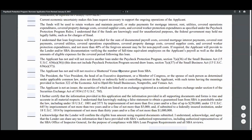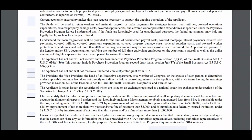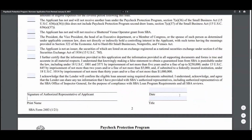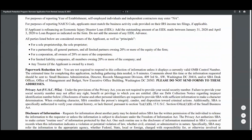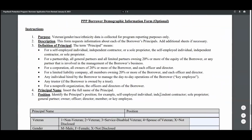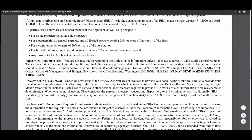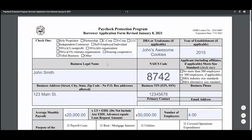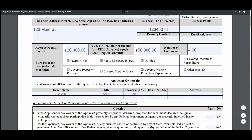Again, more things to make sure that you understand, there's certain stipulations, right? So you want to initial these after reading them. Please do read them, because you don't want to just initial and get in trouble down the road. Okay. Print name, title, date, sign, pretty simple. It's not incredibly difficult. But again, you want to prepare some of the other documents I talked about, like tax returns, P&L, and things like that. Okay, so that is the first round, and this is basically how, on a general form, to apply for the first round PPP.